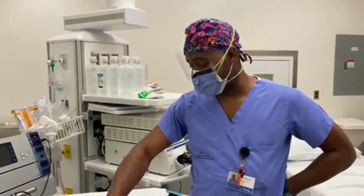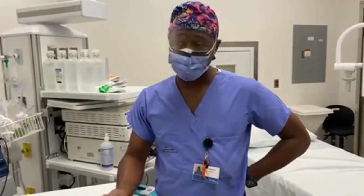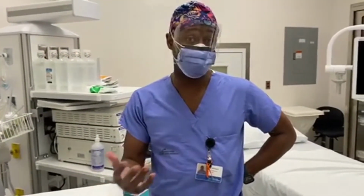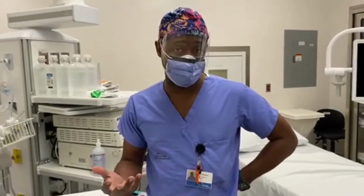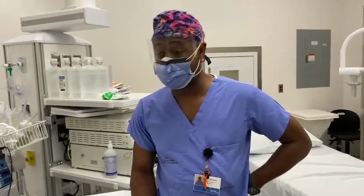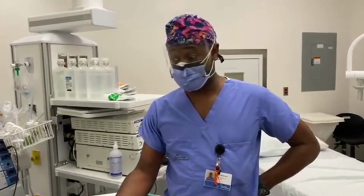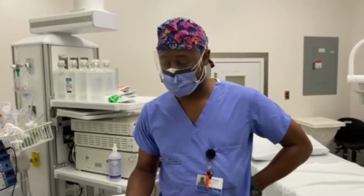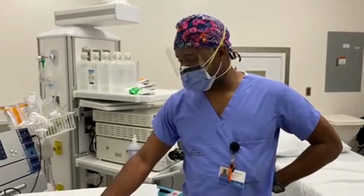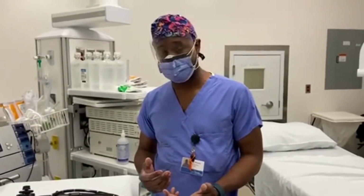So we can use this particular instrument to have a look at the esophagus, stomach, and first part of the small bowel, looking for different types of lesions, including celiac disease, peptic ulcers, polyps or masses in the upper GI tract, or evidence of reflux or other types of inflammation in the esophagus. And we can actually not only make diagnoses, but provide therapy through the scope as well by stopping gastrointestinal bleeds, for instance, or removing polyps and taking biopsies. That's the gastroscope.